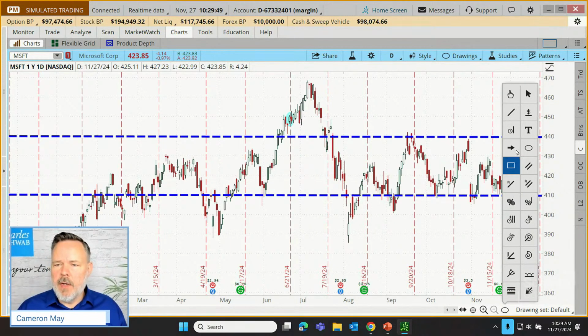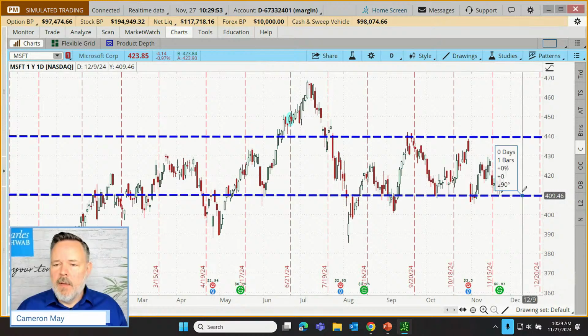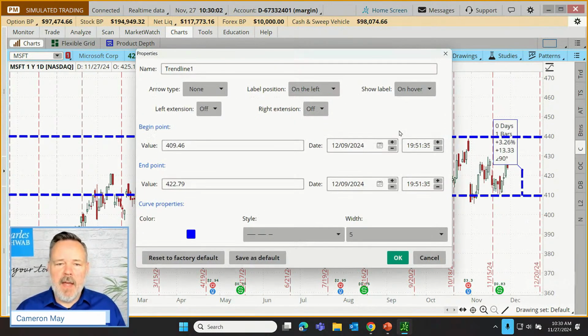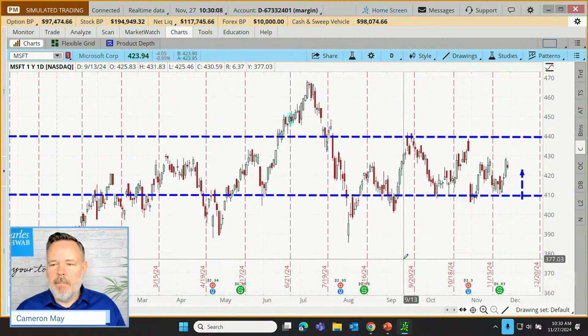Let's switch up our drawing tool and let's go with our trend line tool. So let's set up a trade that if we stay above that 410, we stand to benefit. So I'm going to right click here. Let's edit the properties of that line, and I want to give it an arrow here. Let's see, is it this one? Yep, there we go.